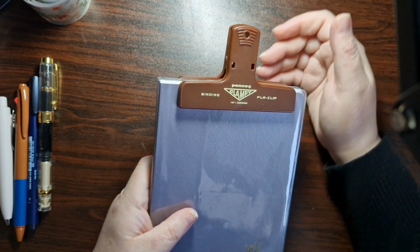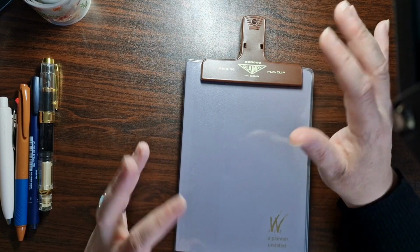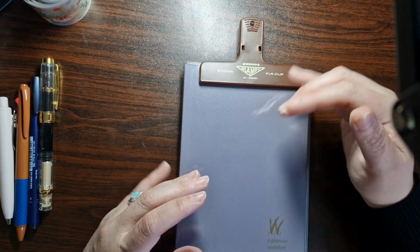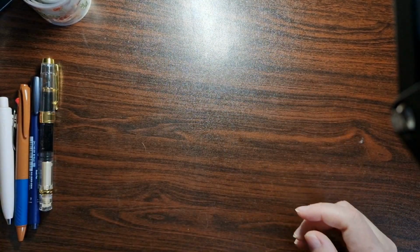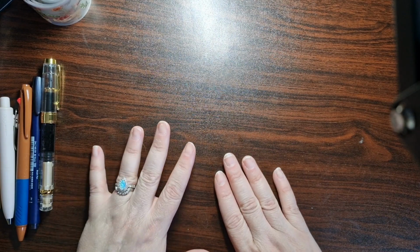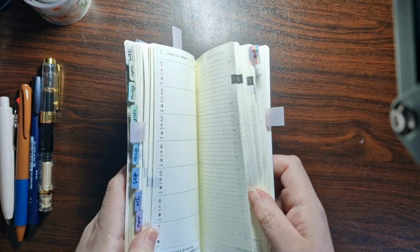A notebook. I know that people use bulleted journals for more creative and more freedom. Do that if you need to. I personally like the structured ones because I can then write in the space and use it how I want. That's just the way that I work personally. Okay, break things down. This is number 5. Break it down into easy chunks. So we'll go back to the week's planner and we'll go back to the spreads that I was just showing.